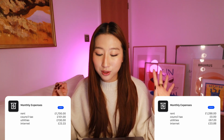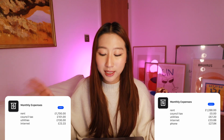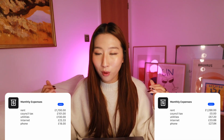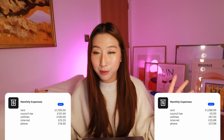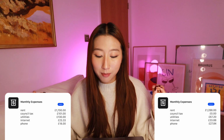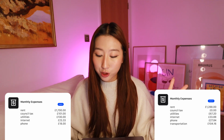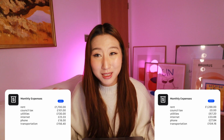Mobile phone plan, it is about £27.84 on the Canadian side, and I'm going to average it to an £18 plan from EE on the UK side. Now transportation, I'm going to assume you go out 7 days a week, one round trip each. So in Canada, a round trip each every single day for 30 days would cost about $201, which is £104.16. And then for the UK, for the same amount of trips, it would cost £156.40, which is 50% higher.